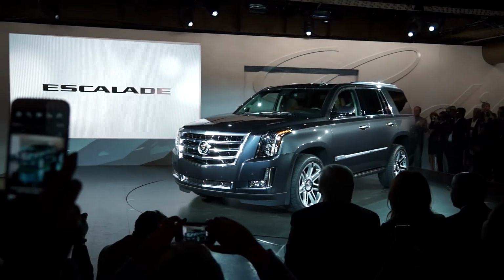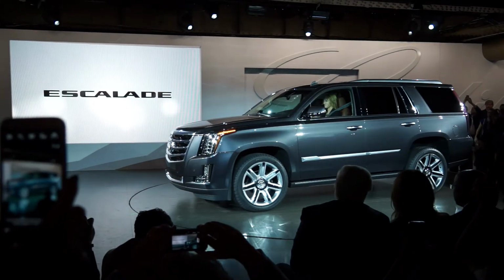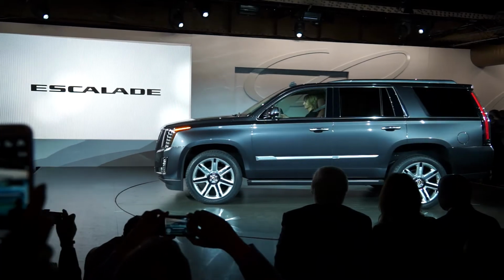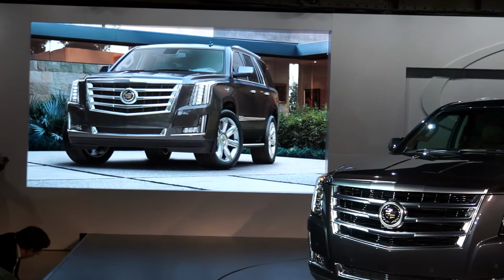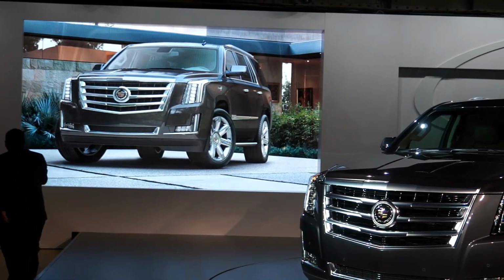The early Escalades were more bling than substance, a lot of flashy chrome. As GM design chief Ed Welburn told us, a little bit of perforated leather and a lot of chrome. That was the original Escalade. But they've really taken it forward a long way, what we've seen tonight. It's an impressive vehicle, and it's an impressive step forward for Cadillac. That is, of course, our top headline for this week's Motor Money.